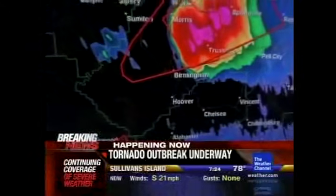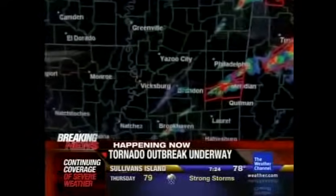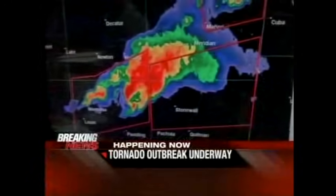Greg, we want to remind people that these storms have been moving very, very quickly. They're moving at 50, in some cases 60, even 70 miles an hour. Now, I think the tendency for a lot of folks, once there is a tornado warning, is to go outside and take a look at what's going on to try to figure out how serious the threat is. Today is not the day to do that. You just won't have the time.